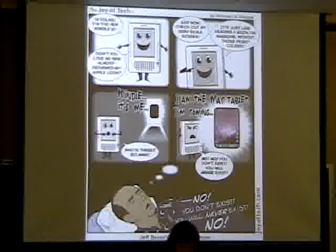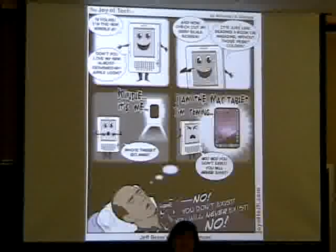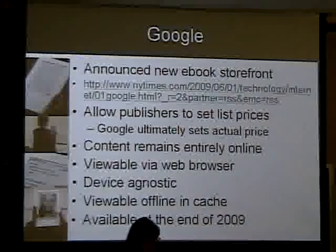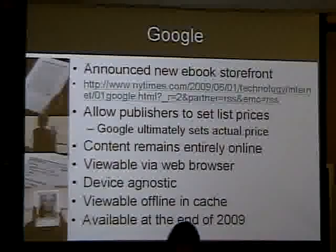So we'll see. But will that be the Kindle killer? Possibly. It depends on what kind of content they can get. Okay, the other thing that's happened is Google recently announced that they are starting a new ebook storefront.